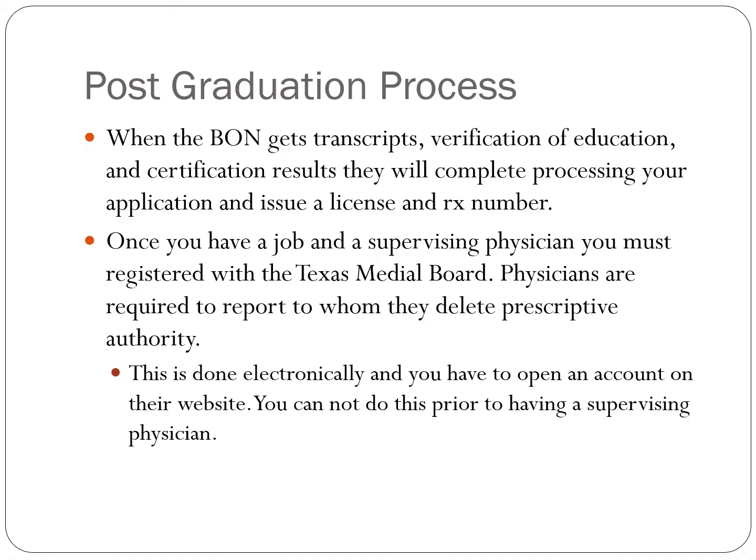So when the Board of Nursing gets your transcripts and verification of education and certification results, they will complete processing your application and issue a license and RX number. Once you have a job and a supervising physician, you must then register with the Texas Medical Board.